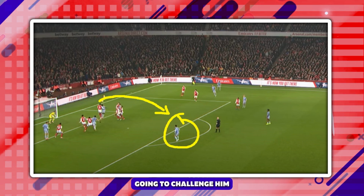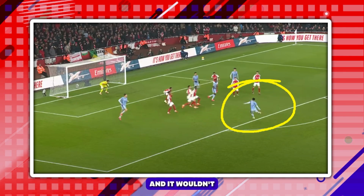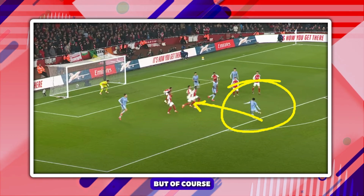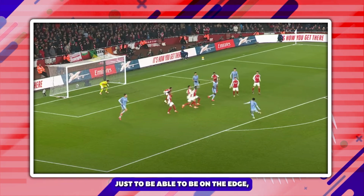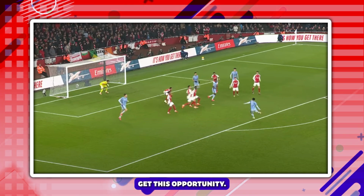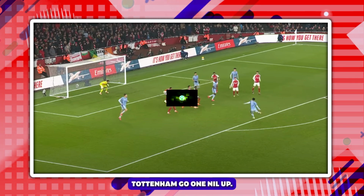Now, one really interesting thing is that no one's challenging Heung-min Son here. If someone was going to challenge him, then he probably wouldn't have been able to get this shot off, and it wouldn't have been deflected and gone in the goal. But of course, you can always look at things in hindsight, but I think they needed one extra player just to be on the edge, to make sure that Son doesn't get this opportunity. It ends up going in the back of the net, and against the run of play, Tottenham go 1-0 up.